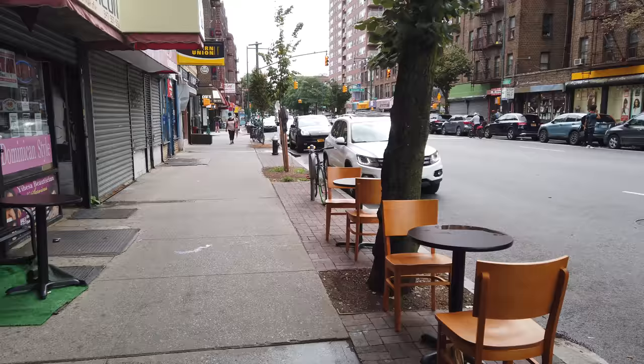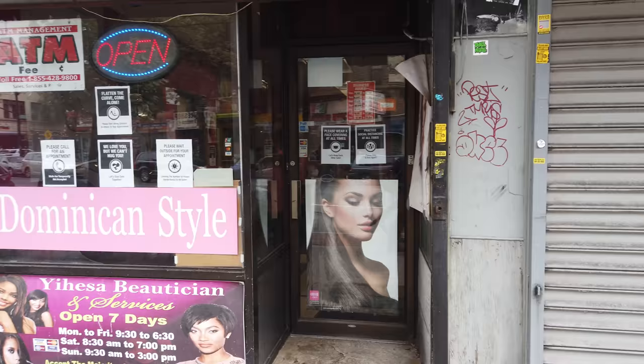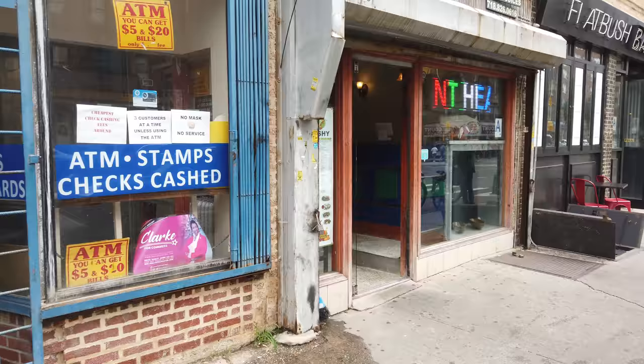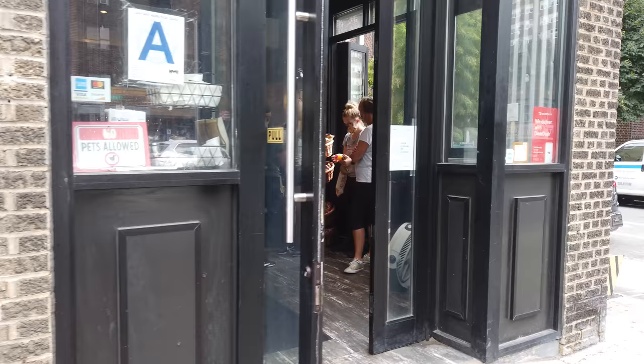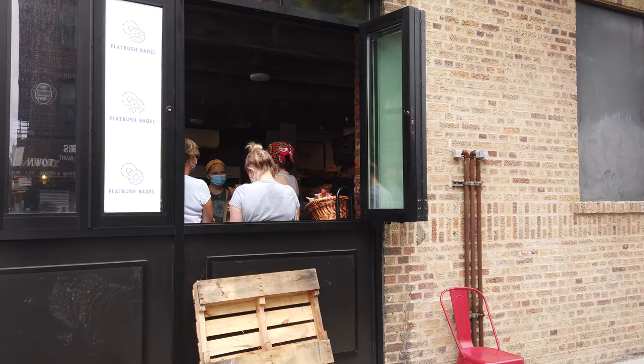There's a lot of different activity around here. Brick oven pizza, beauty supply place. Here's a Dominican hairstylist. Check cashing place. Love the name of this place, Just Fishy. And Flatbush Bagel. Of course, a neighborhood is not complete in New York City without a bagel place. You can take a peek inside. Those bagels look delicious. Oh, wow.